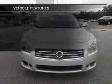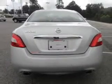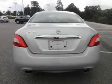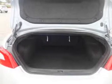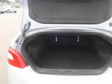smart choice. Plus, enjoy these notable features that are included in this vehicle: power door locks, power windows, cruise control, Bluetooth wireless, an AM/FM stereo with multi-disc CD player, power mirrors, an alarm system.